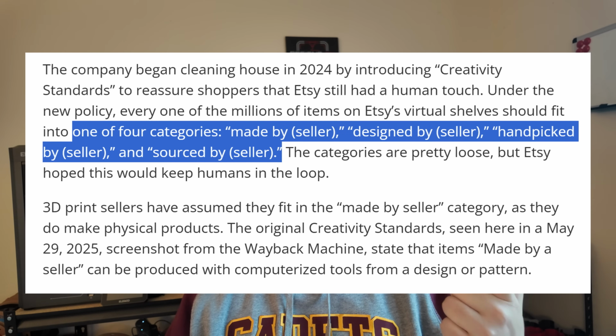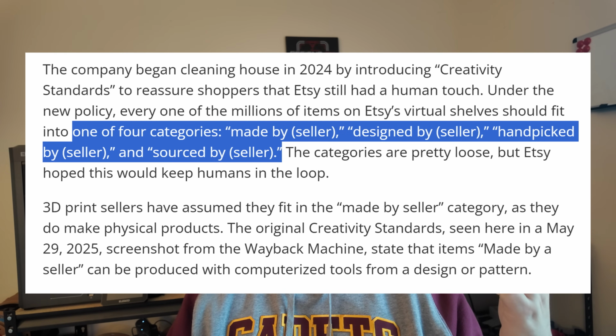Back in 2024, Etsy put into effect a policy where anything sold on Etsy or on that platform had to fall under one of 4 options. Those options were made by seller, designed by seller, hand-picked by seller, or sourced by seller. So those were the 4 options. They were pretty loose with it, and you had to fall under one of those 4 options. Up until May 29th of 2025, so just about 2 weeks ago, made by seller included computerized tools with designs or patterns, such as 3D printing, laser printers, CNC, Cricut machines.